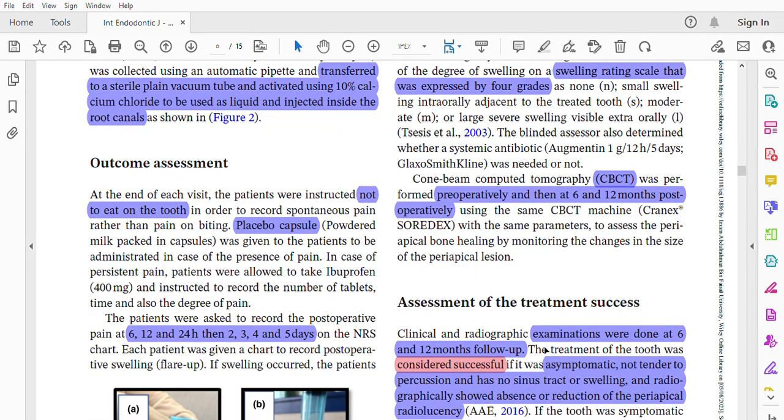For the outcome assessment, they instruct the patient not to eat on that tooth and to record the spontaneous pain, not pain on biting. They prescribe a placebo capsule for the patient, and if the pain is persistent, they allow the patient to take ibuprofen, and they instruct the patient to record the number of tablets and also the degree of pain.